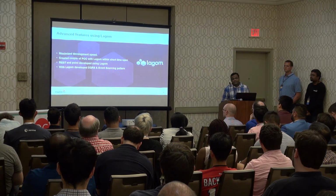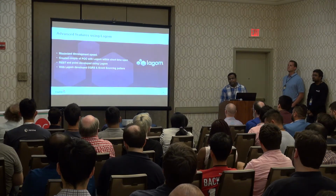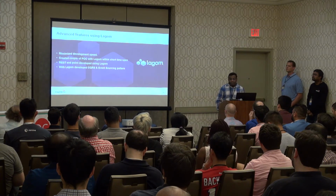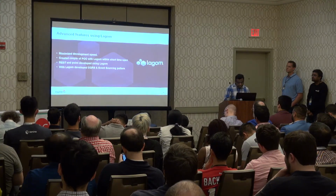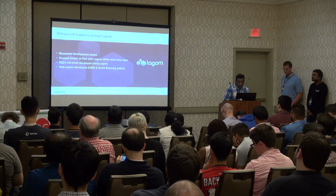What Lagom offers, let's say you want to use Kafka and Cassandra in your development environment, it's more of one single command, right? And it'll be up and running. Your code can be integrated within a few lines of code with Akka and Cassandra. Even if you want to create some API, it's really easy. It can save a lot of time if you are developing reactive-based microservices. Later, we also created the CQRS pattern with the Lagom framework, and it saved us a lot of time.